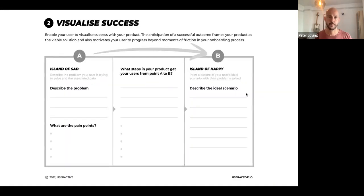Okay, so the next thing we're going to do, we've welcomed the user into the software with a video or graphic and some nice welcome message. The next thing we want to do is get them to visualize success with your product. So if you think of the user before they find your software, they are struggling with a particular problem that they're looking to solve. Now, you want to think of this as a journey.